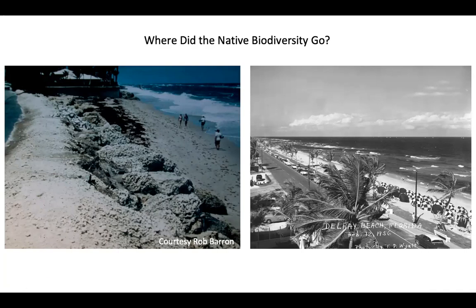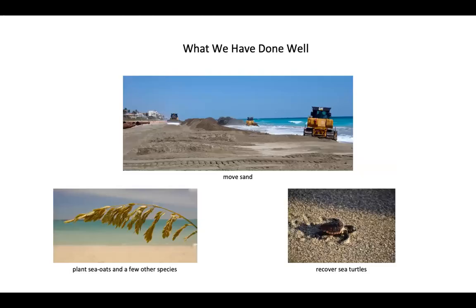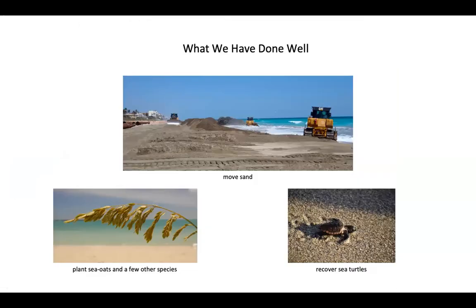We really just developed right up to the beach, and this was not sustainable. And eventually we realized that it's not sustainable. We need to get our dune back in place. So by the mid 20th century, the transformation was complete and we started putting the dune back into place. Since then, there are a few things we've done well, like we figured out how to move sand. And, you know, in these previous pictures, you can see just how small the area of sand is. So we figured out how to widen the beach by moving sand.